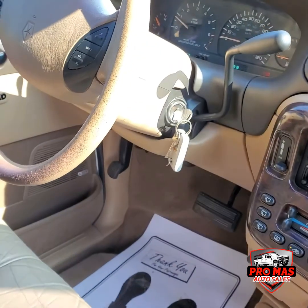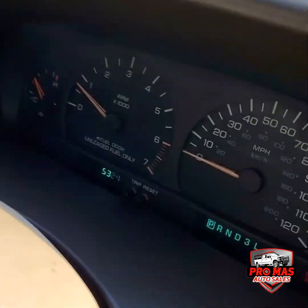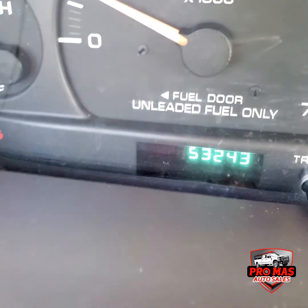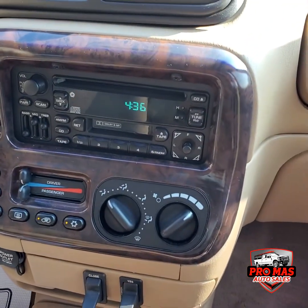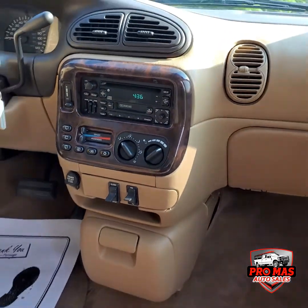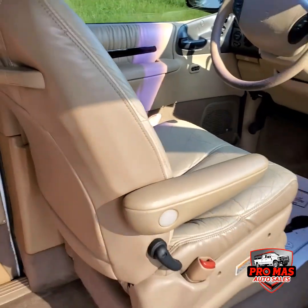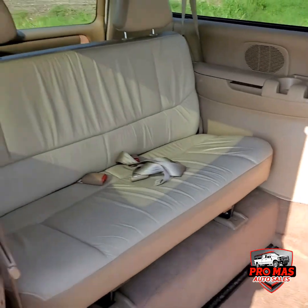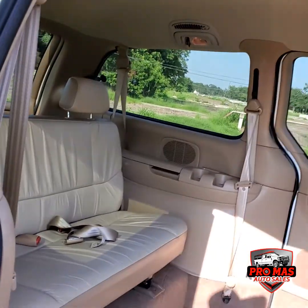Okay, again, it's 53,000 miles. I'm gonna show you the odometer right there. It's got rear AC, all the controls here. Leather is very nice. I mean, normal wear, rarely used.